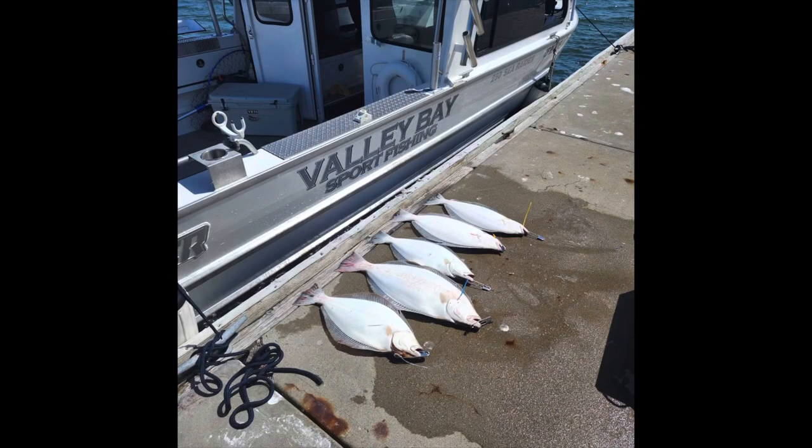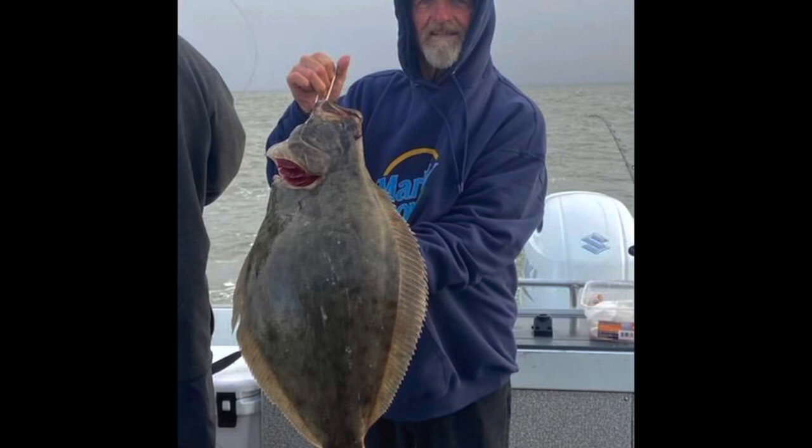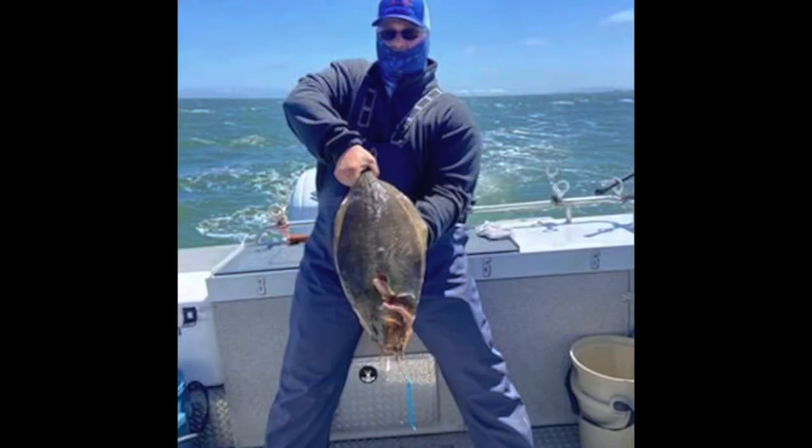I tell you, the guys the next day went out on their charter with Valley Bay Sports Fishing, and they ended up bringing in 5 halibut. Here's some pictures of those, and they had a really great time. I fished the next day off the bank. I didn't catch anything. It was a fluke weekend, and that's all I got to say about that.